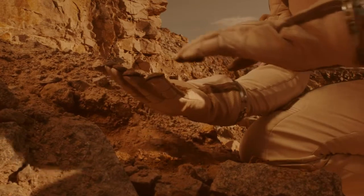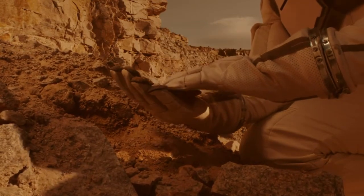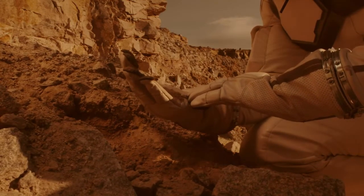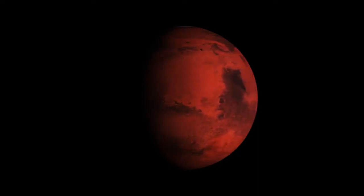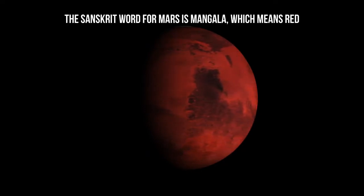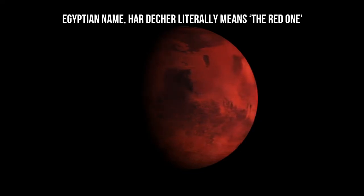Even if we dig just a few millimeters beneath the surface, the redness vanishes. In order to understand why that is the case, we first need to understand why Mars looks red in the first place. Its redness has been the most prominent feature of the planet across all languages, cultures, and history. The Sanskrit word for Mars is Mangla, which means red. Its Egyptian name, Har-Dishir, literally means the red one.